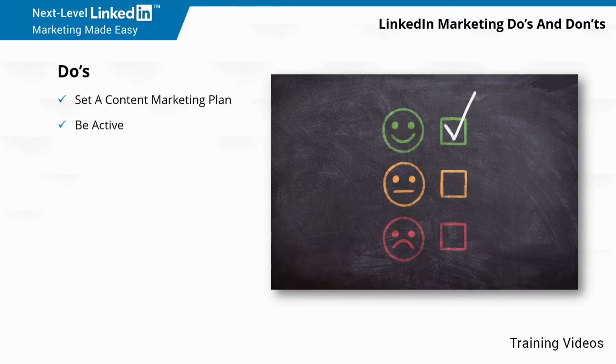Be active. The key to getting noticed and achieving success on LinkedIn is to actively publish content, and to engage with others in a relevant way, and to grow your network. Get endorsed. Ask peers in your network to endorse your profile, to boost your credibility and authority. Besides, endorsements work as well as testimonials.